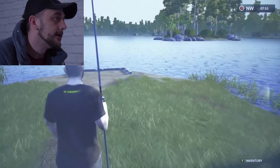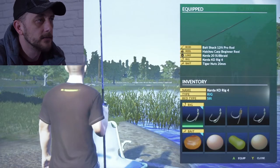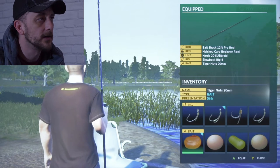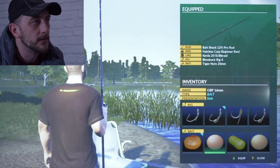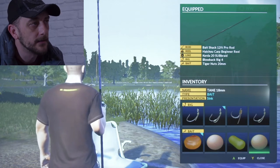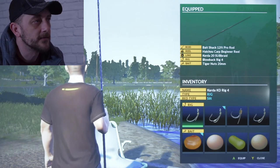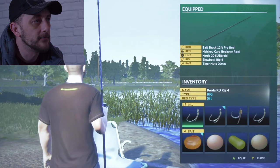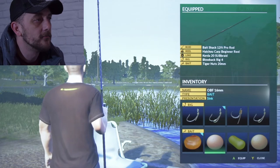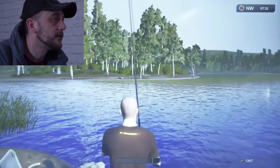And because there is the biggest fish in here, I've gone for the biggest baits that I've got at the moment. So we've got a silt rig on. I'm going to swap that for a gravel rig and keep it on the tiger nut there. That's a 20mm tiger nut. We've got this 16mm boilie, another 18mm dumbbell, and another 18mm boilie. I'll lower the size hooks because I'm using a size 4 quarter KD rig, that's silt, and a blowback rig, size 4, on a gravel rig with a 20mm tiger nut. So I need to find a spot of gravel.